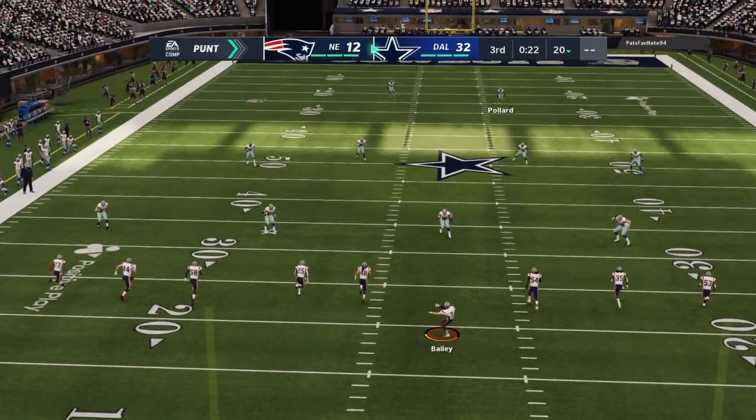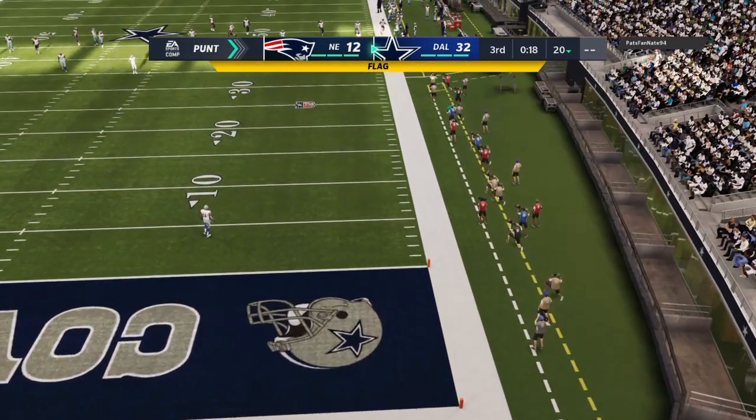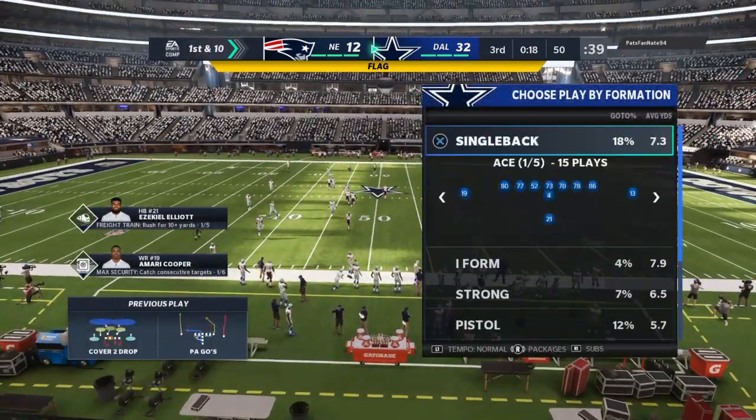So free kick situation forthcoming from the 20 as they'll punt this one away. So they will accept the penalty and move forward.